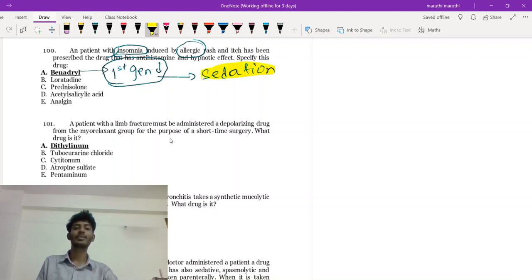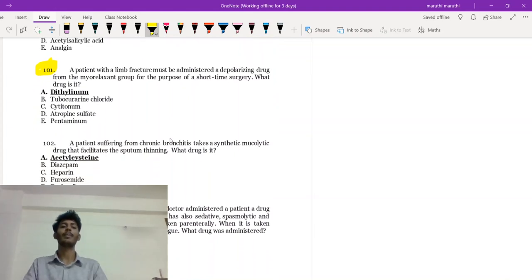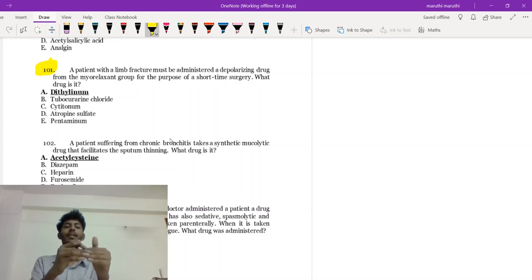Again, 101st question, we already discussed depolarizing myorelaxants, and these are a group of drugs. They work for a short period of time. The most important depolarizing myorelaxant is dithylinum, which you need to remember. So this is the story of our 101st question. Let's continue in the next upcoming videos from 102 to the end. Okay.